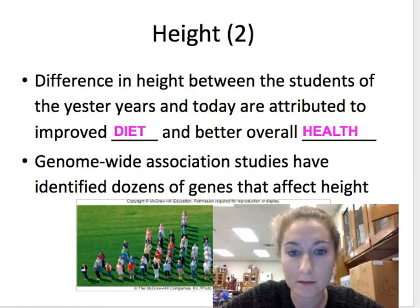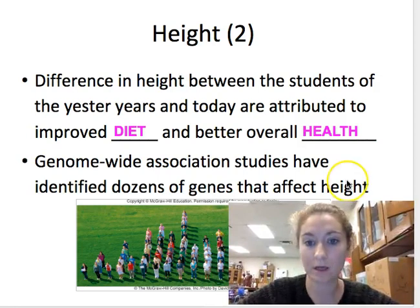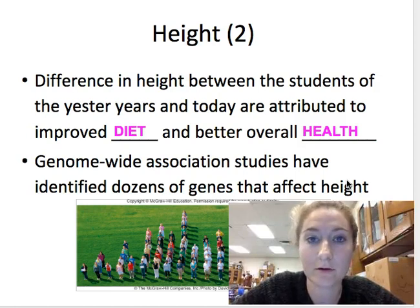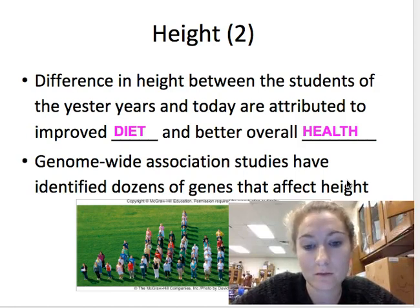Another one is height. The difference in height of students a couple of years back and today is a lot different. It's been improved because diet and health are overall better. So height and weight have been getting better over the years.